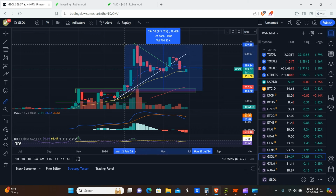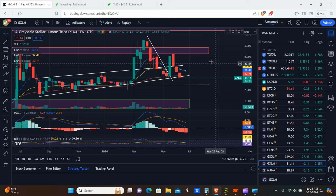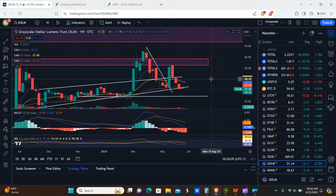From support to the swing high, you'd be looking at roughly about a 213% move. Again, I'm just measuring based on the middle of the support because it's nearly impossible to get a perfect entry at the bottom or a perfect exit of a position at the top.